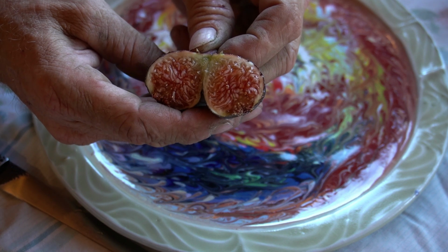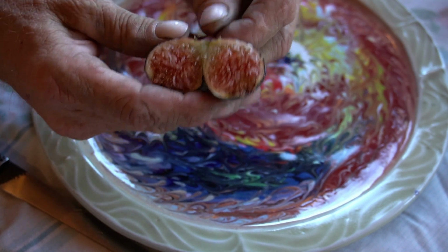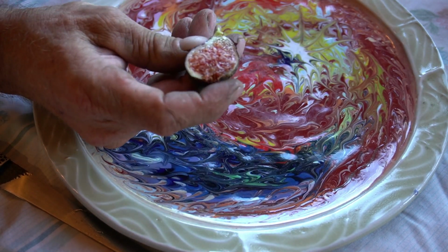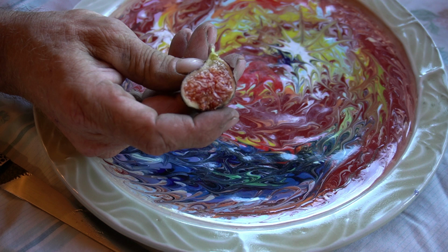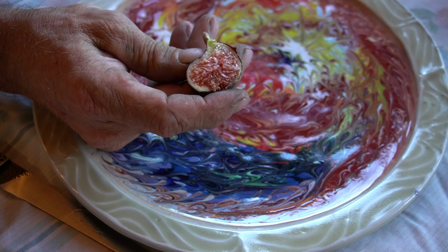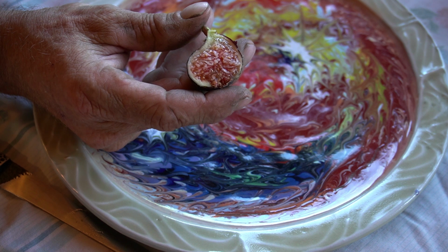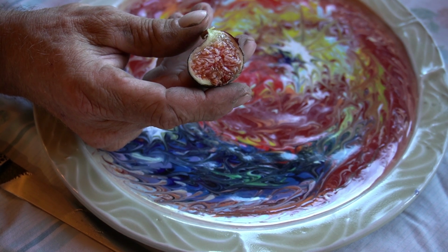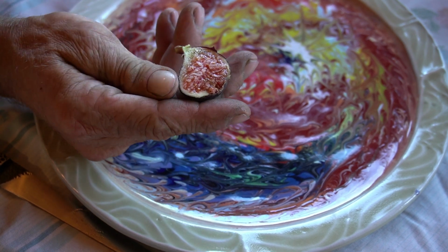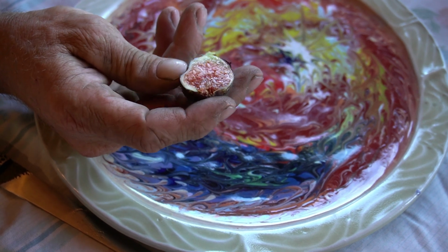Yeah, I can't wait to try this one in the ground. That's going to be a really good fig. Yeah, it's got that berry flavor. It's got a little bit of a bitter flavor that kind of goes with it, but it kind of blends in real well with it. Kind of like that fig.